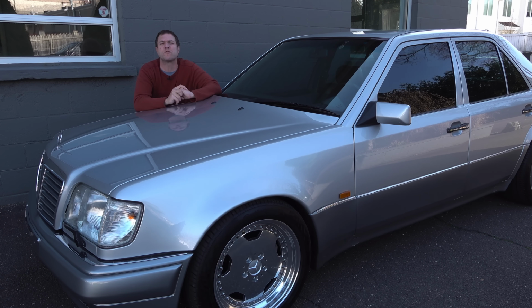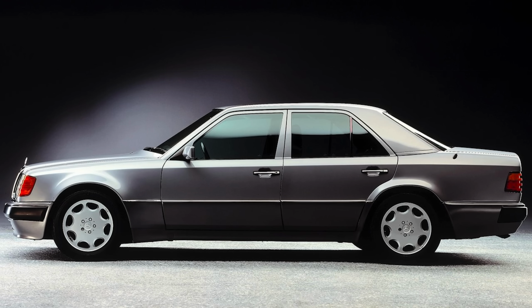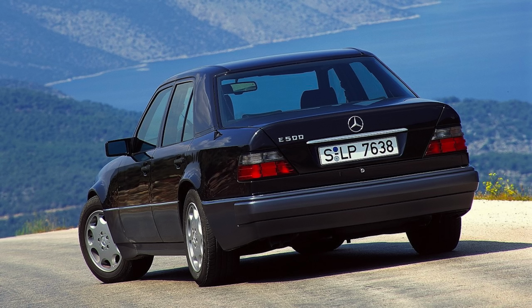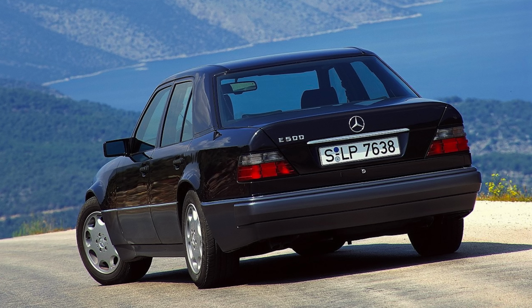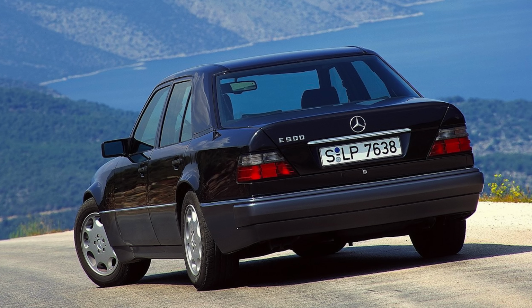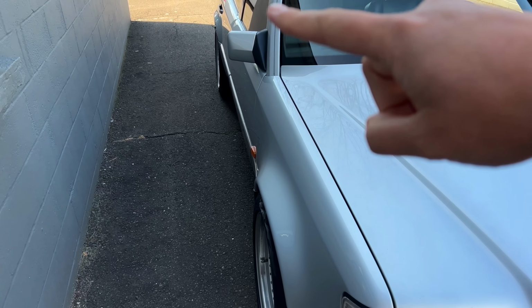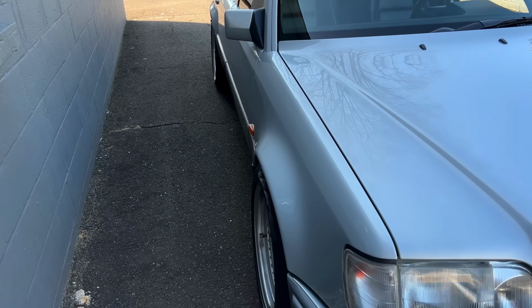Let's talk about the rest of the quirks and features, and the W124 E-Class gives us oh so many. Starting with some of the 500E upgrades. Like I mentioned, Porsche built these. They were a little different from the standard E-Class, not just from a power and engine perspective, but the bodies. They had flared fenders. It was subtle, but you can see they're flared out a little wider, a little more muscular than a standard E-Class at the time.